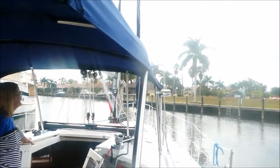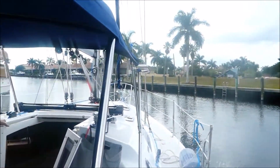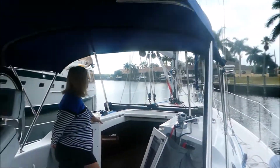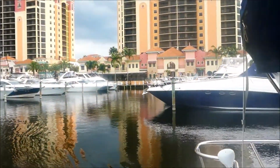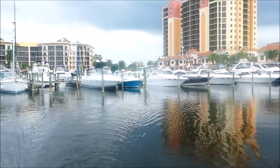On taking possession of Bucket List, the previous owner, Tracy, and I took her out for a sea trial. It was a really great experience sailing in our new boat.